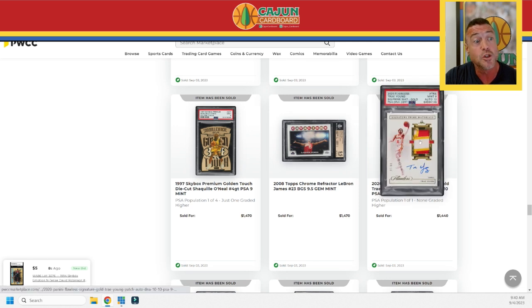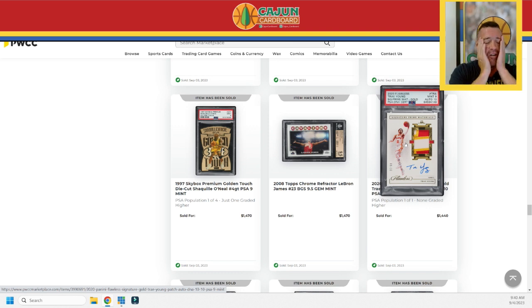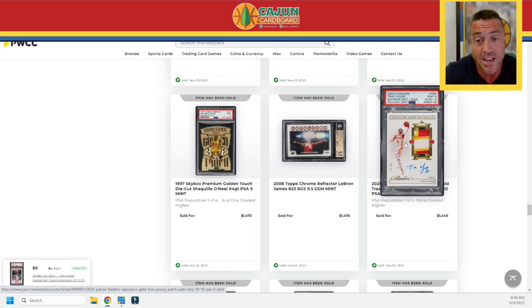Trae Young, 2020 Flawless Trae Young. This, of course, is a third-year Trae Young, but what a gorgeous card. Man, Trae Young is really off the radar. Wasn't selected to the USA team that's struggling, apparently, after last night's beating from Lithuania. I say last night, yesterday morning, I guess it was in America. Lithuania made everything, got every rebound, and beat those guys.